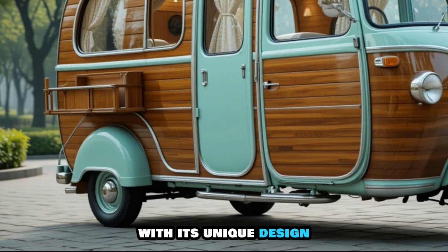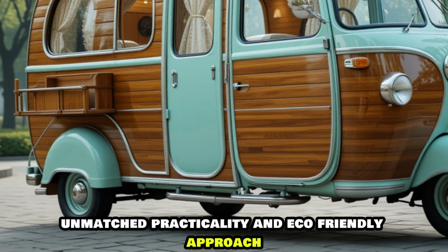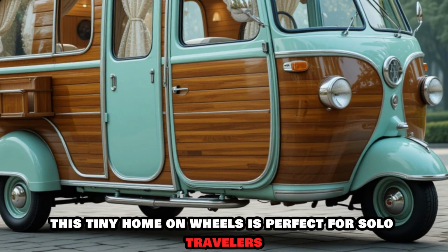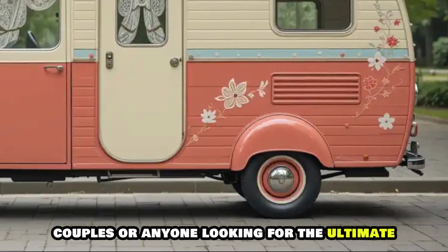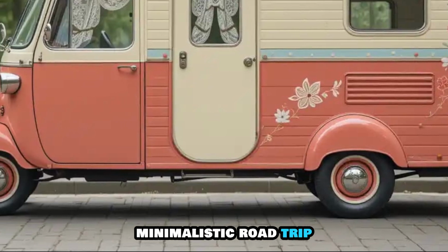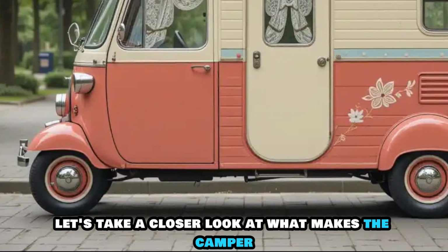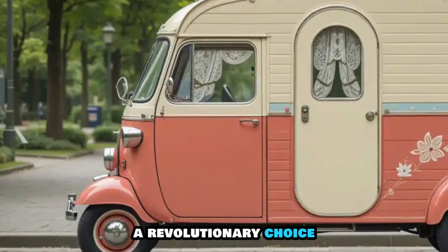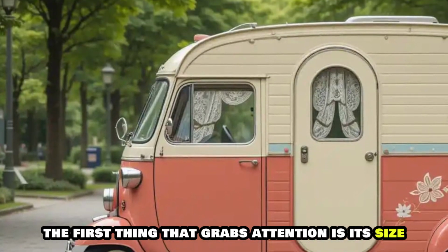With its unique design, unmatched practicality, and eco-friendly approach, this tiny home on wheels is perfect for solo travelers, couples, or anyone looking for the ultimate minimalistic road trip. Let's take a closer look at what makes the Camper Tricycle RV a revolutionary choice. The first thing that grabs attention is its size.